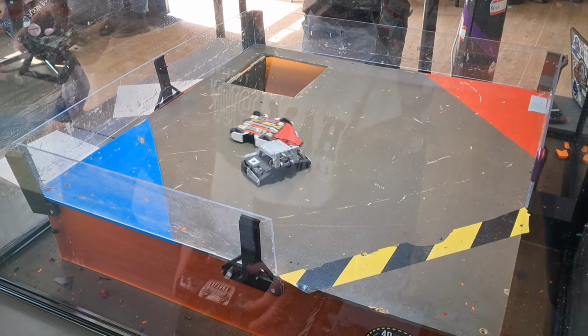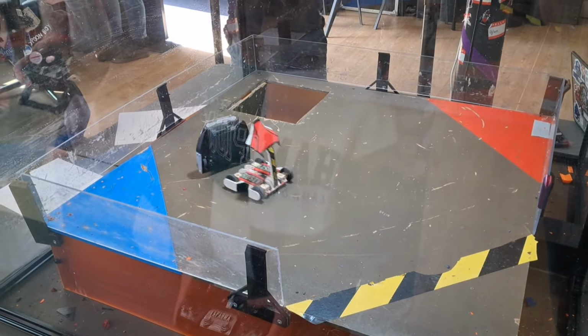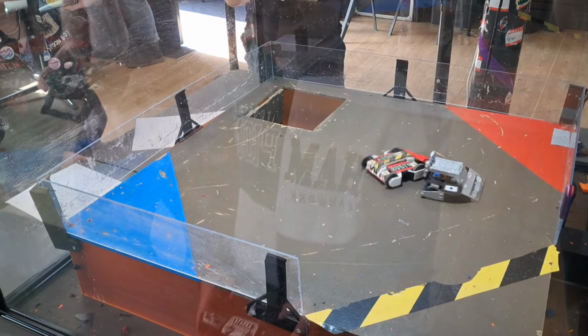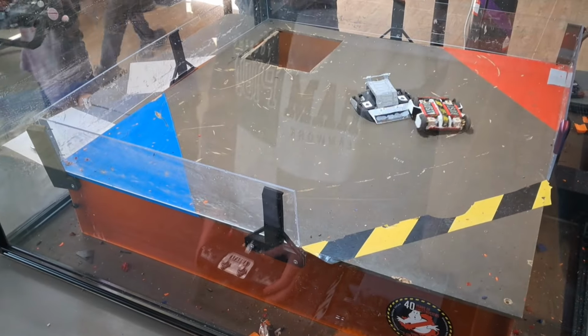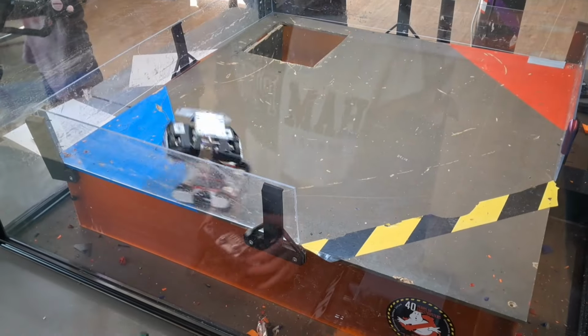But yeah, this is quite fun. I was trying my best here to get to the sides of it. I didn't realise that Damage Dealer is very low. That was very close to the edge there. That's good driving skills on D&D's part there.